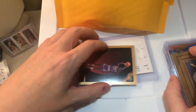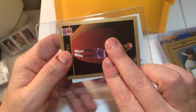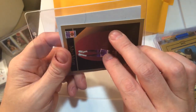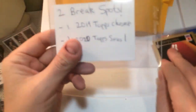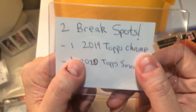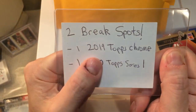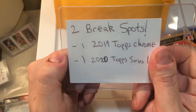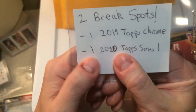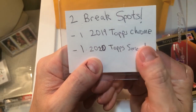And the last thing in your lot is that you want some break spots here. Nice Schmidt. This is your last thing. You're going to get two break spots. You're going to get one randomized team in 2019 Topps Chrome, and one break spot in 2020 Topps Series 1.